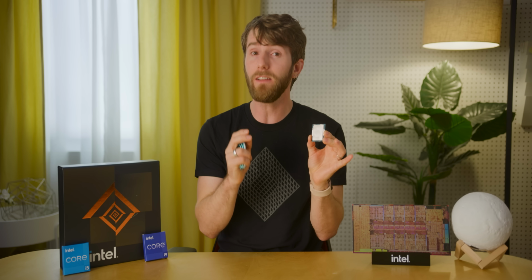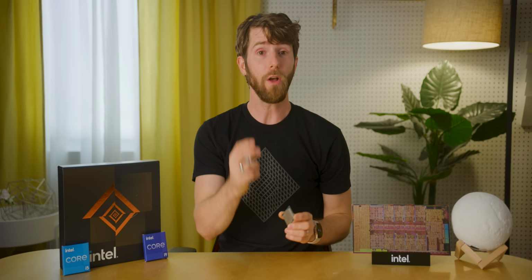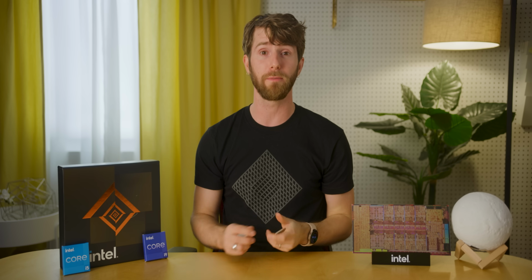Cinebench tends to scale linearly with core count, so the fact that a CPU that has only 8 proper performance cores could dethrone the Ryzen 9 is an achievement, perhaps fueled in part by its DDR5 memory. It also demonstrates that those efficiency cores ain't your grandma's efficiency cores. They clearly pack some punch.